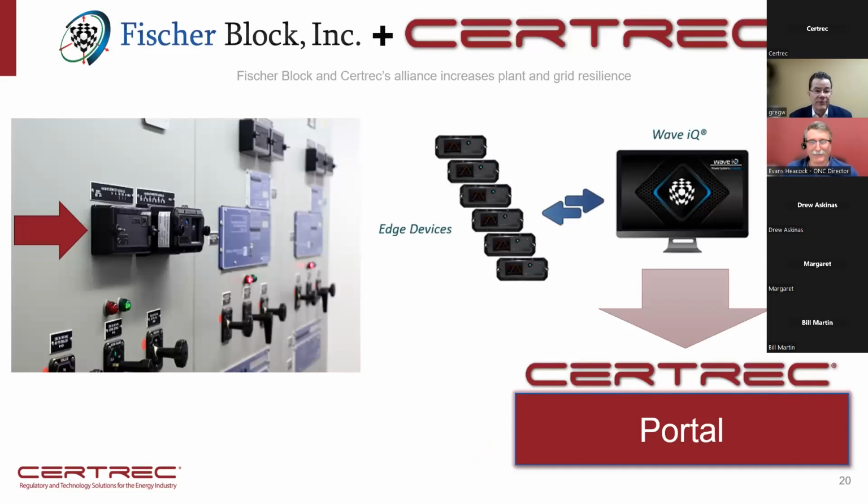Yeah. And so there's a picture of our device there on a panel, communicating with Wave IQ, and then providing access to the insight through the CertTrack portal. We're real excited about the alliance we have with CertTrack. It just provides increased value to the industry. With the use of our portal, you can get it everywhere. And of course, our portal is a secure system. All of our stuff is under ISO 27001 review, and our information is encrypted in transit and at rest. So it's all easily accessible through our portal, but it's also very secure.